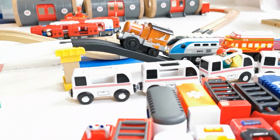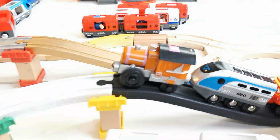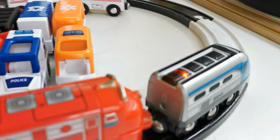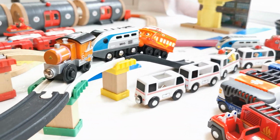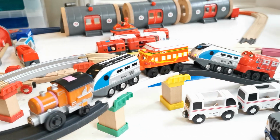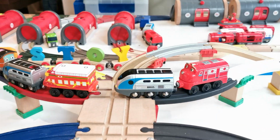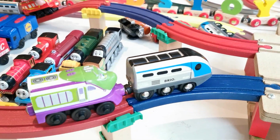But I guess they need help to come up the railway. The hill is so steep. Let's wait to see what's gonna happen with the help of the other train from Wilson. Yeah, it's coming up well. Yes, super cool. Is Wilson gonna make it himself? And yeah! So we need to help Wilson just in the last second. So I guess, oh no, they all crashed.